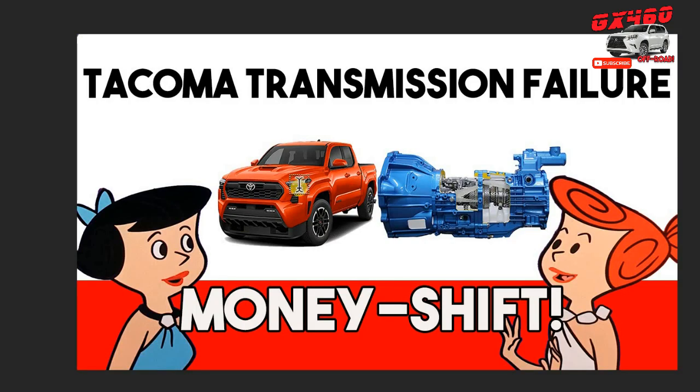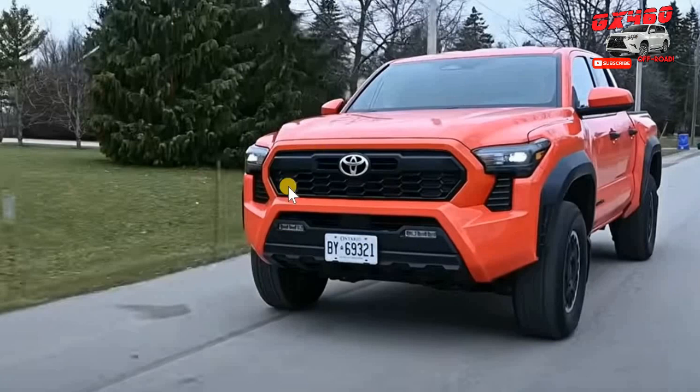Okay, recently a video on YouTube was published and a reviewer basically did the money shift on a 24 Toyota Tacoma with its manual transmission. They broke the transmission and Toyota said basically you did the money shift. This is the vehicle in question, a 24 Tacoma with its 6-speed manual transmission.